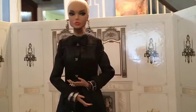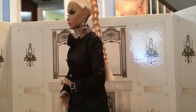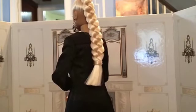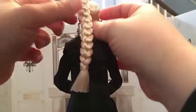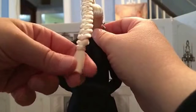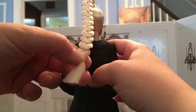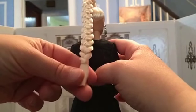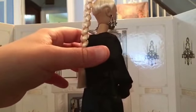Caucasian skin tone, very blonde, very much, very long hair, as you'll see as I slowly turn her. From the top of her head all the way down to just about the bottom of the waist. It is a braid. It's firm, but it doesn't feel like product, so I'm not sure if it's just firmer hair. The braid does not have product in it. This part where my fingers are, where it's looped or spun, that's got some product in it. To turn her back around again, slowly.